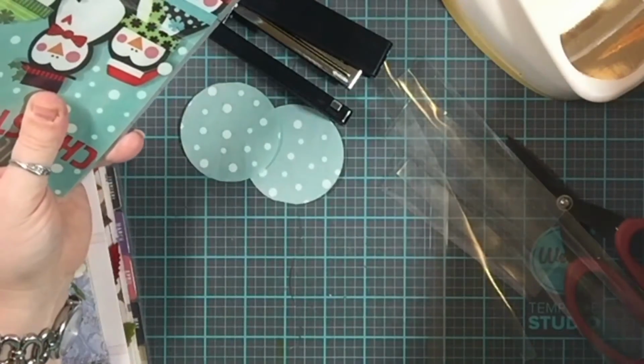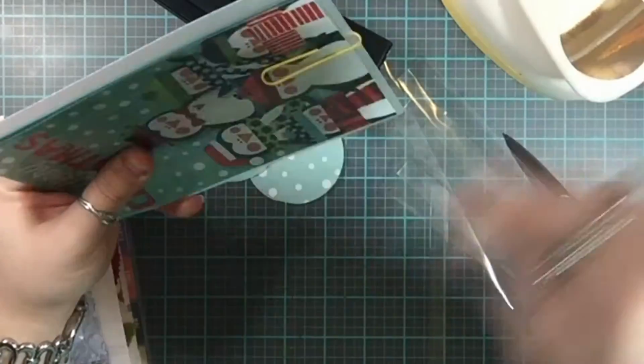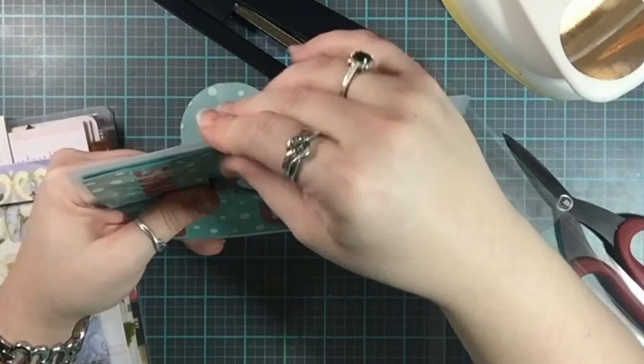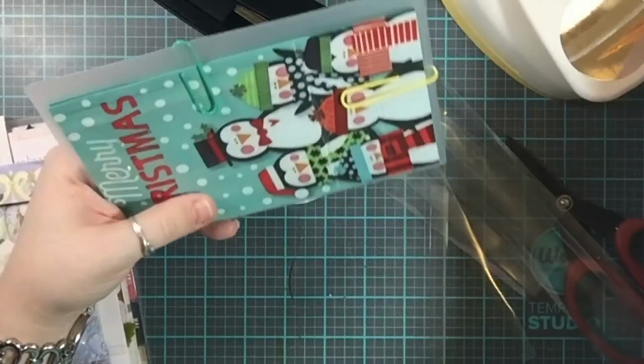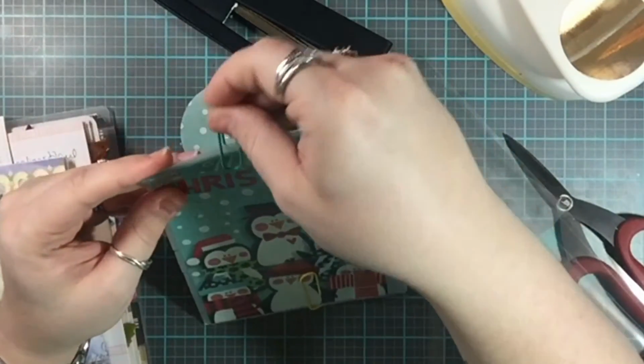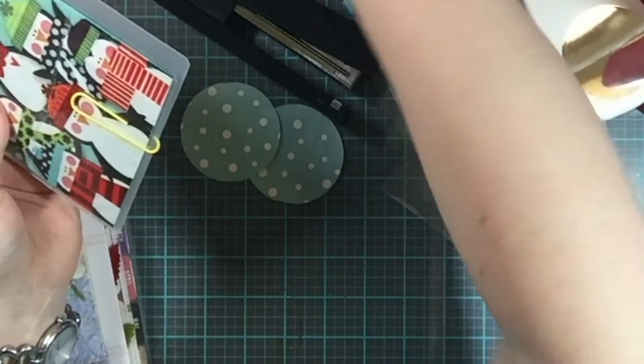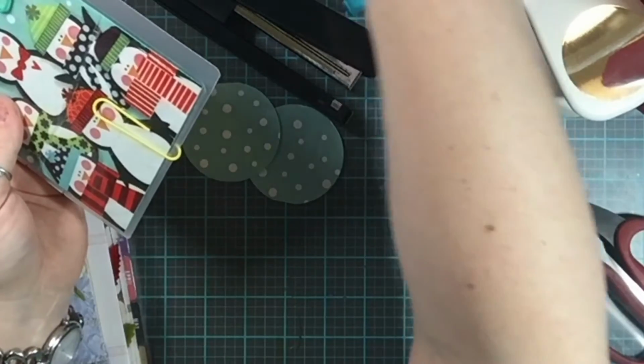And honestly, you could do this several ways. I'm just going to grab a paper clip because it's handy. But I do have paper clamps, which would work a lot better because they don't move. The paper clips will most likely move, and I'm probably going to get mad at it and then start yelling at it.